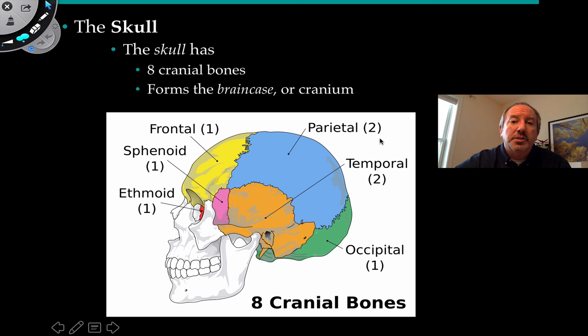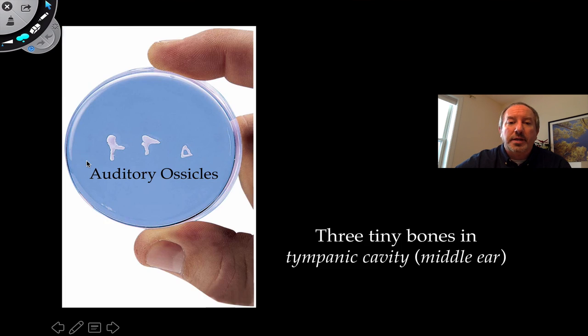And do you notice how it says two here and two here? Obviously, or maybe not obviously, but on the side, this is a lateral view, you have the left side of the skull, and there's a temporal bone here and on the other side. And you also have a parietal bone on this side and on the other side. But you have one frontal bone, one sphenoid bone, and one ethmoid bone. Okay, so it totals eight, which makes up the brain case or cranium.